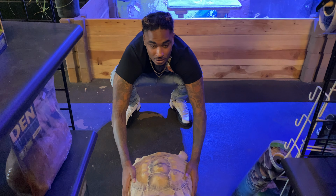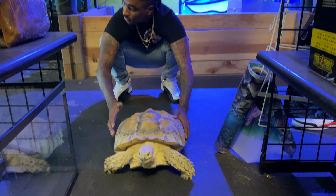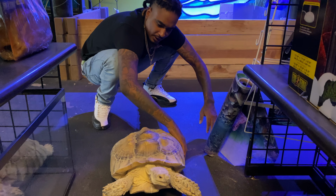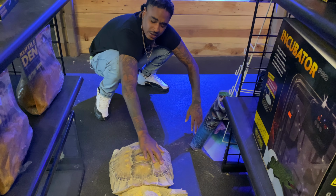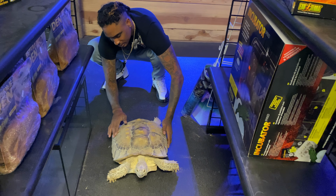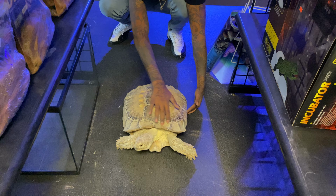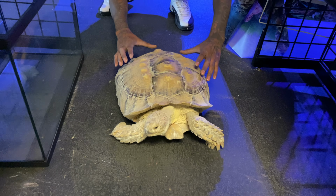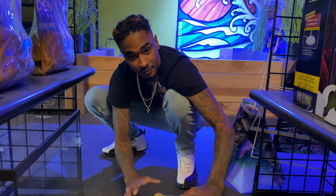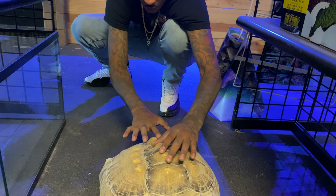This is their big sulcata tortoise over here at Las Vegas Fish and Reptiles. You see, this thing looks to be about a good 7 to 10 years old. You can see the deformity in his shell. This is caused by the lack of UVB through the years of growth. If you don't have the right lighting for them, their shell will start to pyramid or decay.